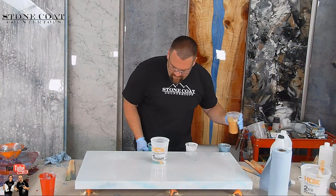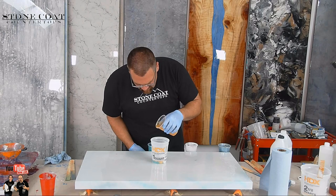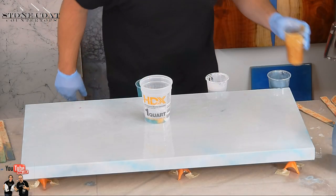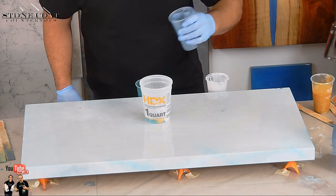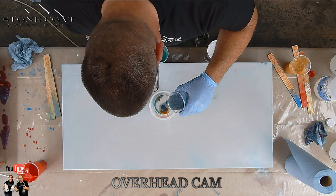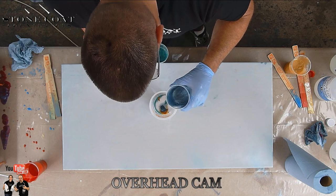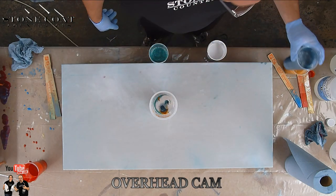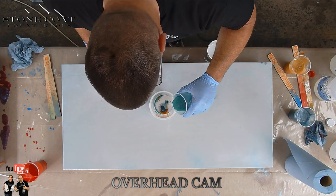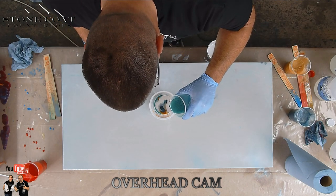And as I'm pouring these, my thought process is I'm pouring them in different spots, just randomly. Because when you go to pour it all out together, they're gonna do their own thing and mix up. I did one of these earlier, it turned out awesome. So hopefully I can replicate it. But epoxy is epoxy. It kind of does its own thing. We're going to see what it does here.